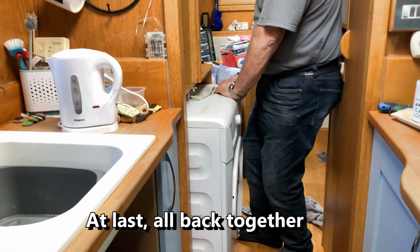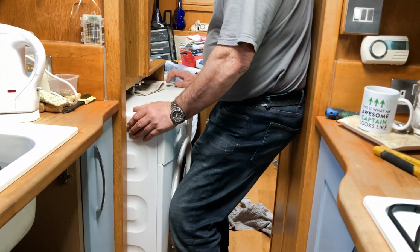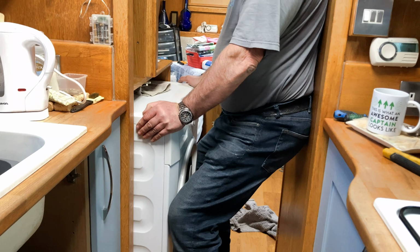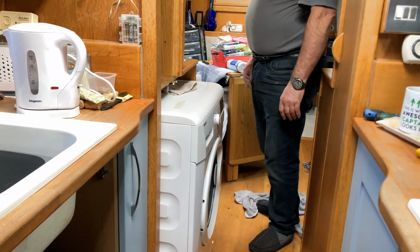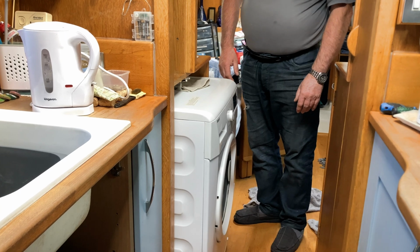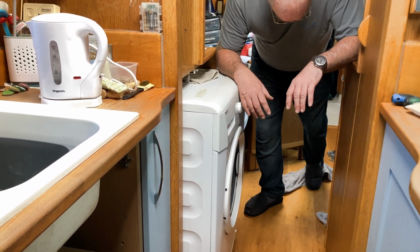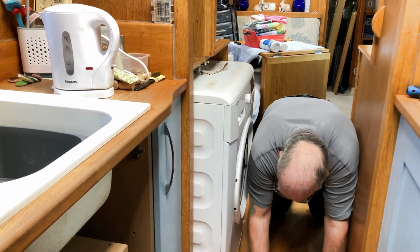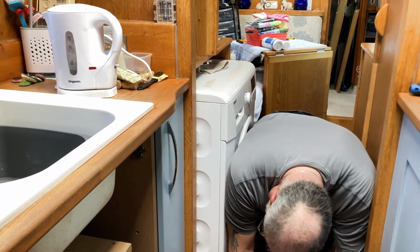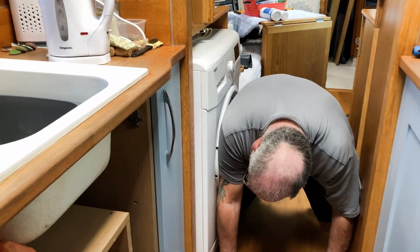Finally, the washing machine has been sorted after a trip to B&Q to replace the water hose. But now I can't get the thing back in. We then found a leak where the outlet goes out through the hole in the machine and in the boat. And now the last joy is trying to get it back in its little hole. Through the force of ignorance. Wind's out.